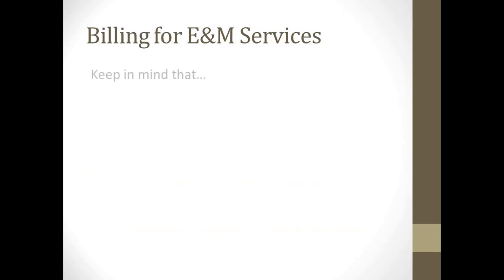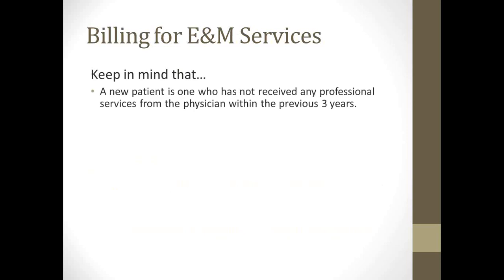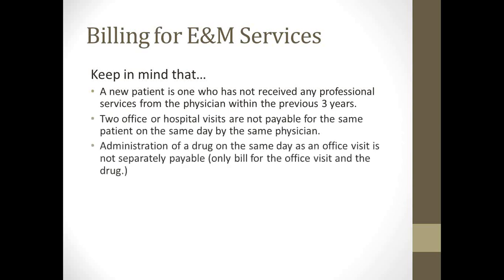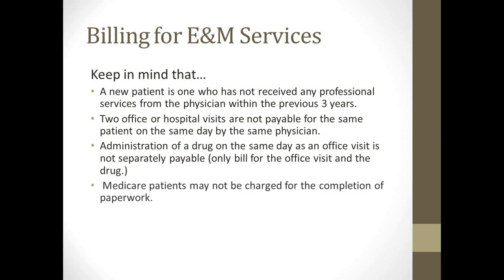Billing E&M services should keep in mind that a new patient is one who has not received any professional services from a physician within the previous 3 years. Two office or hospital visits are not payable for the same patient on the same day by the same physician. Administration of a drug on the same day as an office visit is not separately payable, only bill for the office visit and the drug.